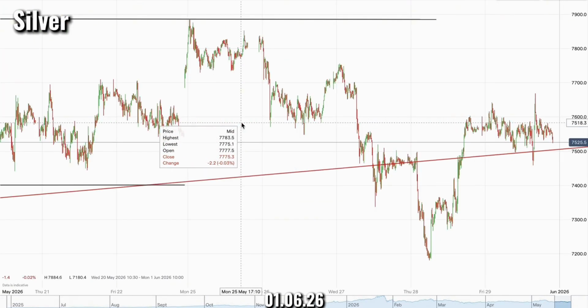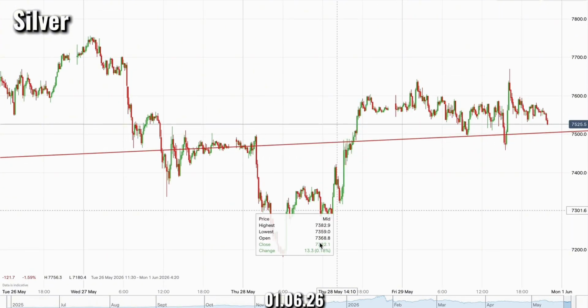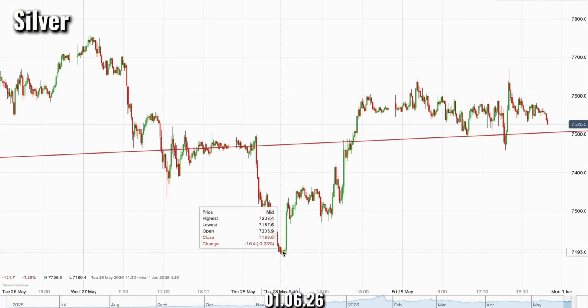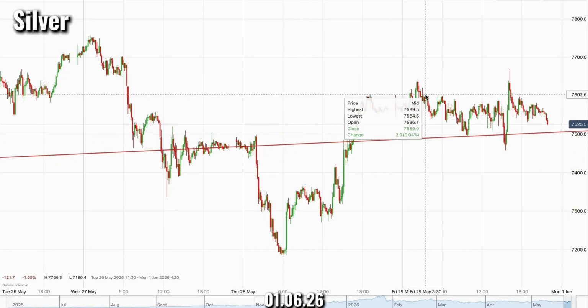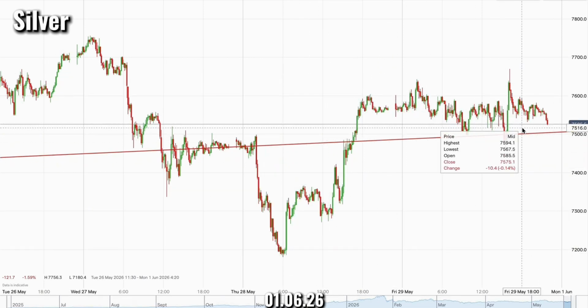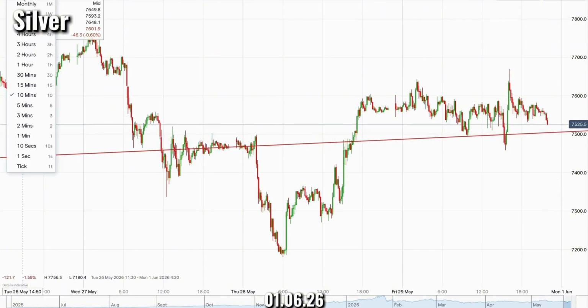Again on the 10 minutes, is it the same thing? That line is holding. You could potentially say bull flag, so we've gone up and now we're just trading across. So there's a mini bull flag, maybe. Let's see what happens next week.